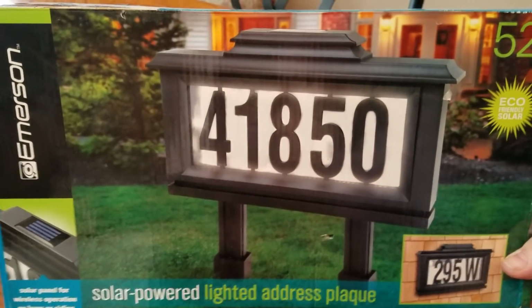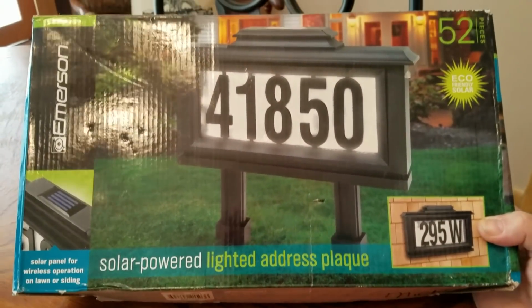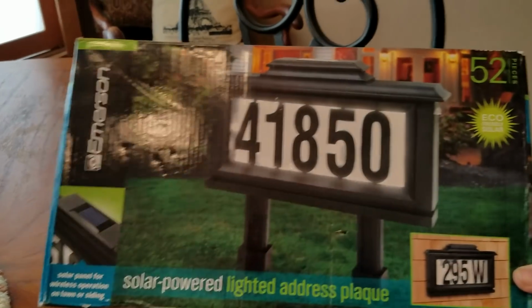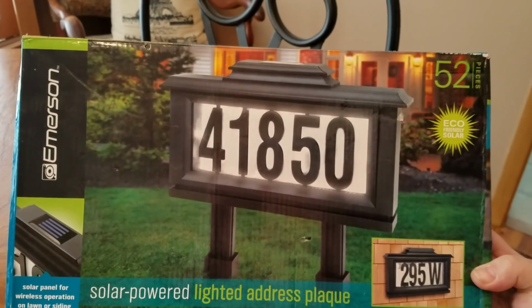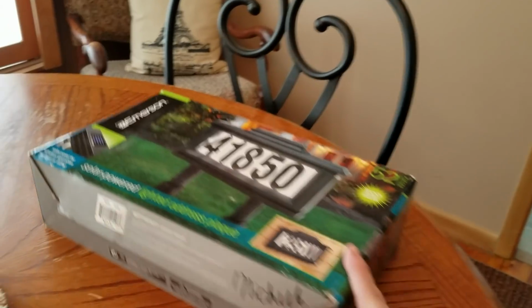And there's what it looks like. It's got the little solar powered thing on top. It's got the little legs, or you can mount it on the wall. So I was pretty happy to get that. I looked in there, and all the letters, everything's still wrapped up. So that will be put on eBay. Emerson is the brand.